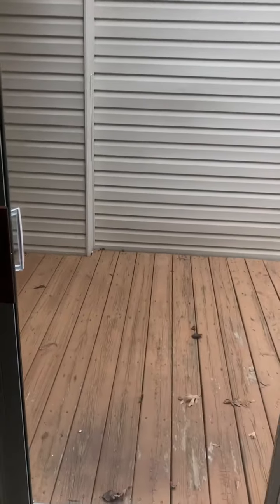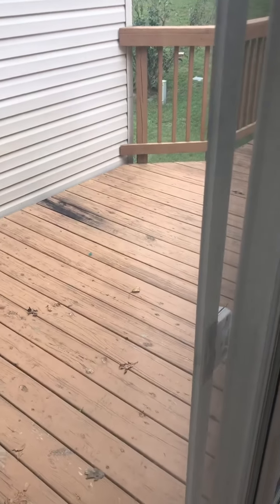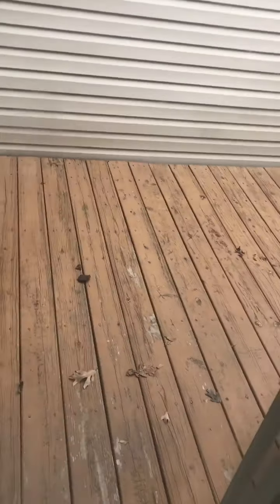And here's the, I guess you call this a sunroom. Talked about asking him to give us an estimate to do the pressure washing too, of the driveway and the garage, and to refinish or restain the deck. So this is the painting job. He did a good job.